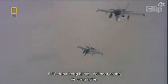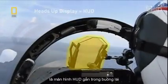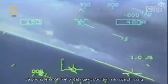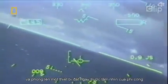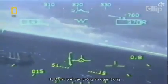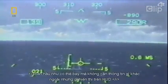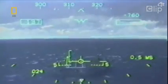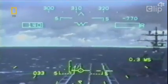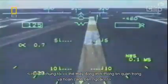F-18s are equipped with the latest in instrument technology, and one of the most important is the cockpit-mounted heads-up display, or HUD. It's a visual information readout projected onto a mounted unit sitting right in the pilot's field of view. The HUD shows essential data like airspeed, altitude, and flight path. We can virtually fly with nothing but the information we have in our HUD. The HUD is an excellent aid for landing on the aircraft carrier because we have that instantaneous flight information available to us as we look outside.